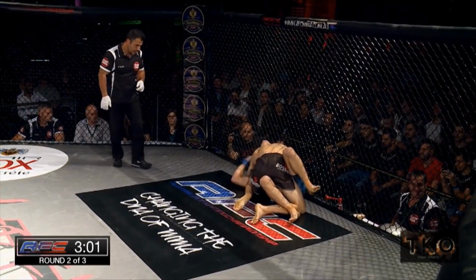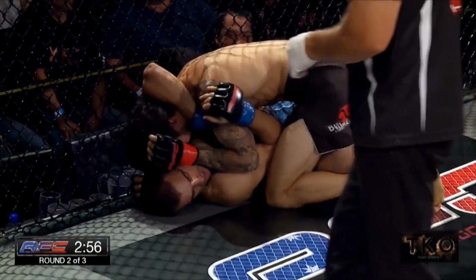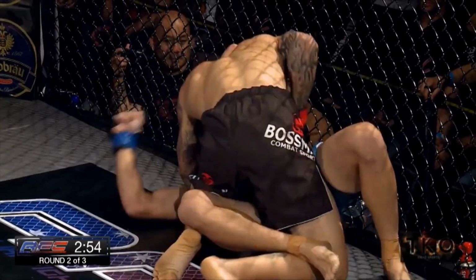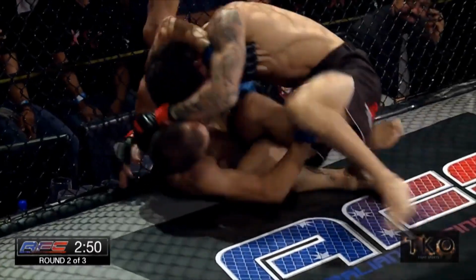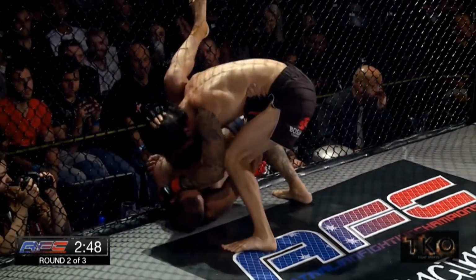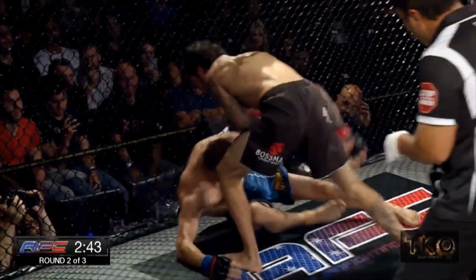Ivo Dos Santos again throwing a couple little soften up punches from below. Maybe the idea here, Jace, could be for Ivo to take control of Chris and have the referee stand and back up. Well, possibly, but Chris has that far overhook, which is very important there, so that's good. He's now going for an arm lock. He's got to watch his arm. Yeah, Ivo's going for an arm lock.